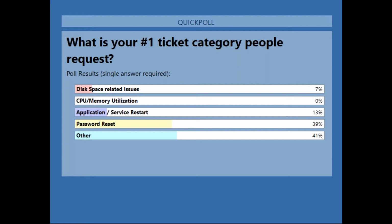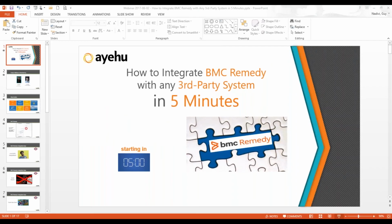Okay, it's kind of all over the map. So looks like the top two categories are password reset, always a popular ticket request, and other. So those two alone account for 80% of all ticket categories. Interesting.